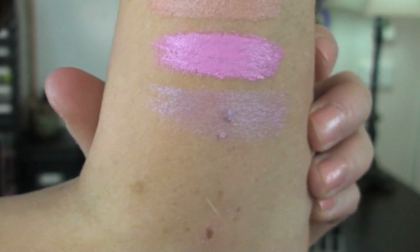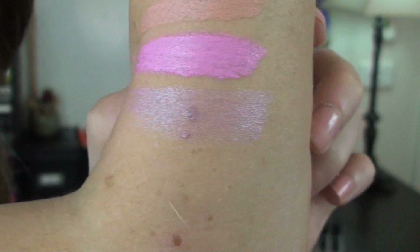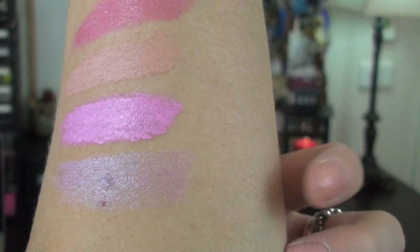So that one's there. As you can see, it's very sheer, very high shimmer, and in comparison to the amplified, it's very sheer. 3 more. This one is Cream Sheen, a Cream Sheen formula, and this is Speed Dial. I left this one in the back of my car and it melted everywhere.